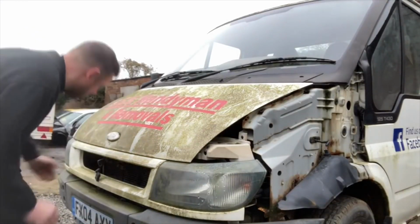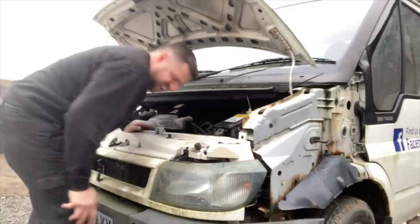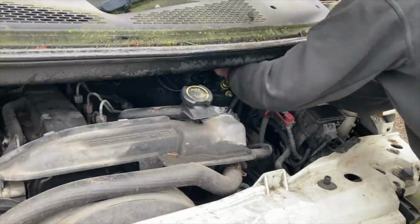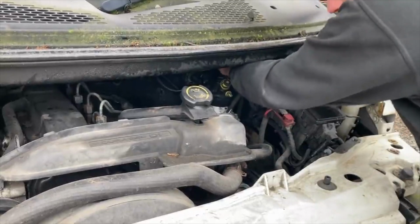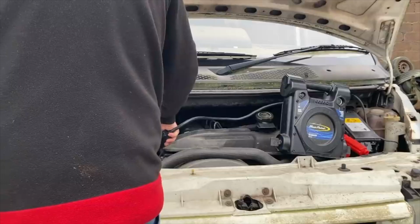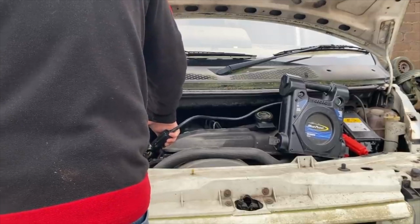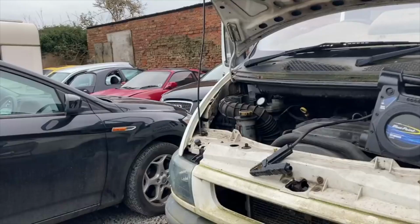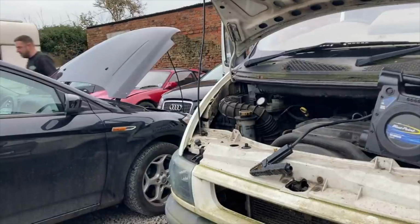Let's just see. Try and get the bonnet open for one, the key's a bit way up. That was easy enough. Where do these go? Ah, we don't even need to bolt it in place, just slide her up, slide her in. Don't even have a battery on it.